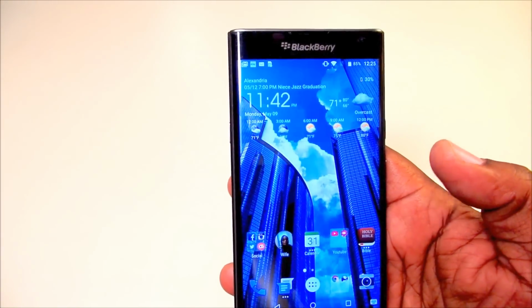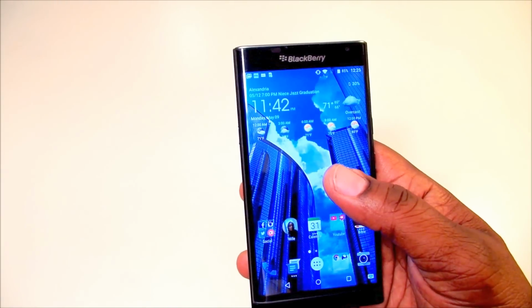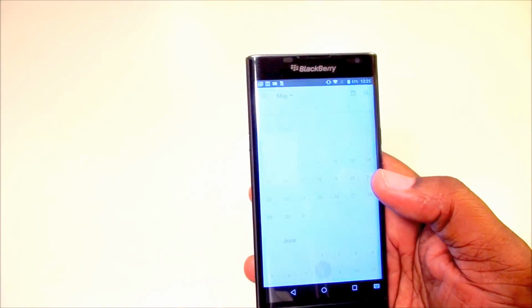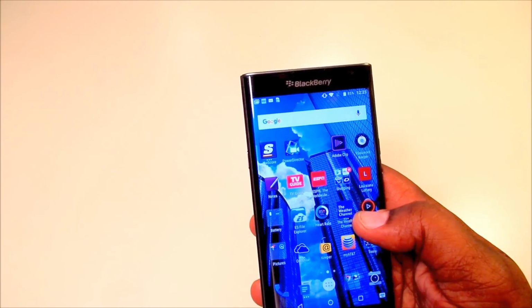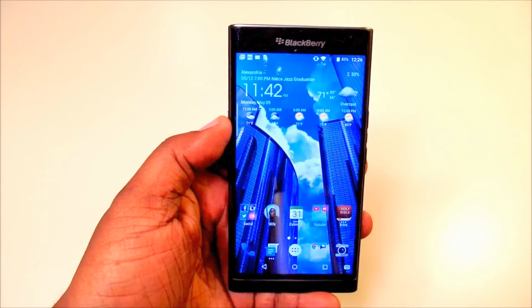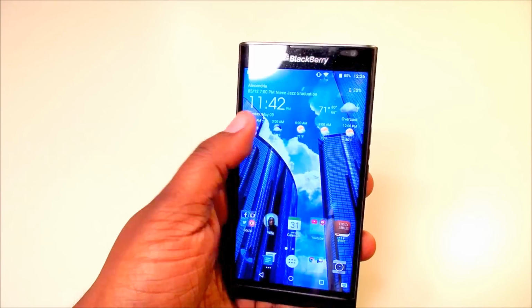Okay, and the next thing and the last thing I want to talk about is the operating system. Now, I'm using the Blackberry launcher on here. I'm not using anything else. And it's fluid. I don't have any hiccups, stutters, or anything. Open anything up, it's fast. And, you know, I've read on the forum where people have problems with it, but the processor, I think it's an 808 processor. It works fine for me. And it's just as fast as my LG G4.